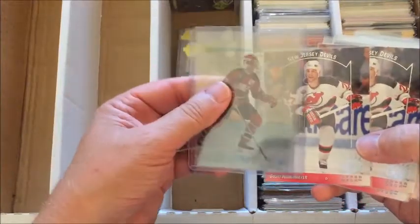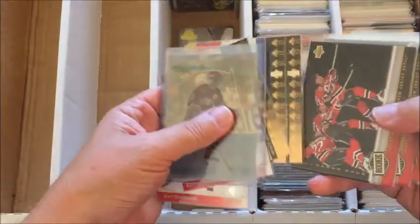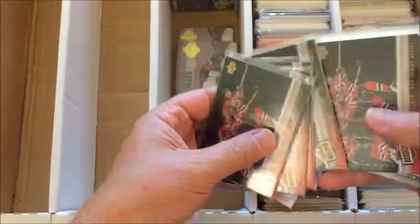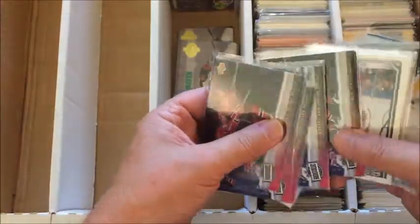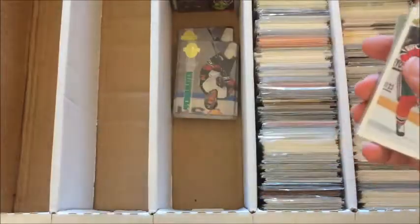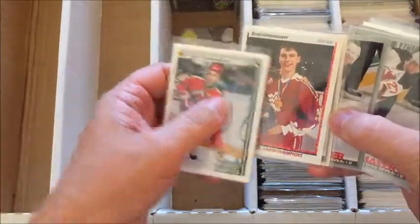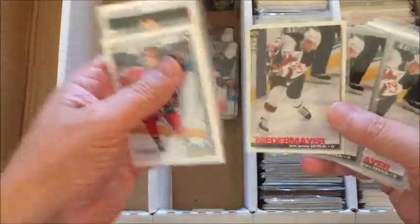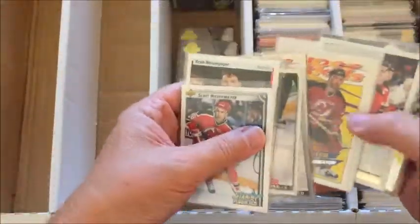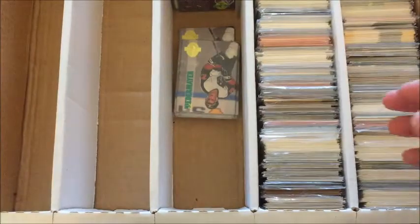Rob Niedermeyer, Scott Niedermayer, more good players. There's Scott, a bunch of those cards packed in sleeves. These feel like bricks. They've been pressed together for so long. I'm gonna probably have to cut the sleeve open to get them out. Scott Niedermayer, World Junior Champions. More Scott Niedermayer. Well, good looking cards, that's for sure. Those are Topps Stadium Club.